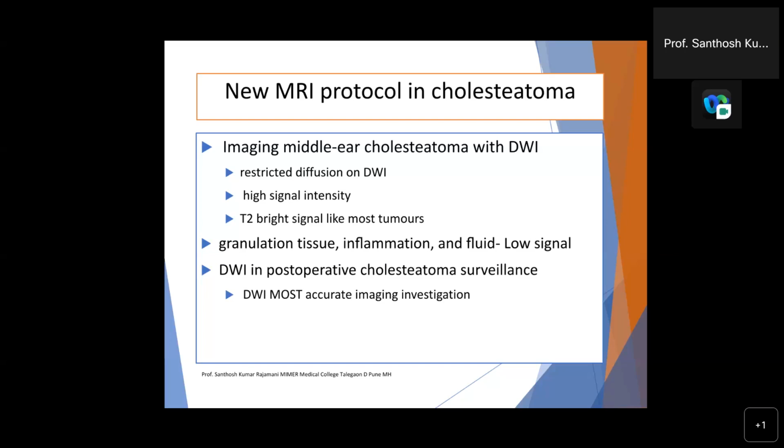Why? Because a polyp is nothing but fluid, right? So water will move freely through the fluid. If water is moving freely through the fluid, it will appear as less signal in diffusion weighted imaging. In cholesteatoma, water will not move freely, so cholesteatoma will appear as high signal in diffusion weighted imaging. It is the opposite, huh? Please understand this opposite concept. If water is moving freely, like for example fluid or a polyp or a granulation tissue or an inflammation, it will appear as low signal in diffusion weighted imaging. But in cholesteatoma, the water will not move freely through the tissue, so it will appear as a bright signal. So that is diffusion weighted imaging.